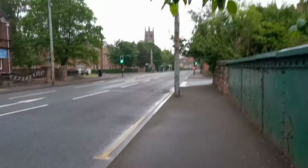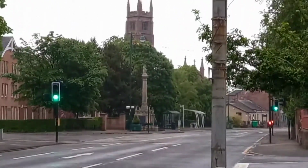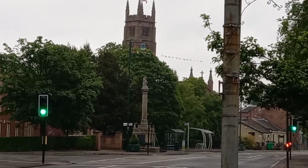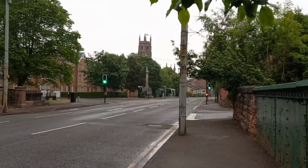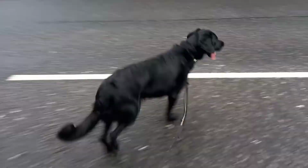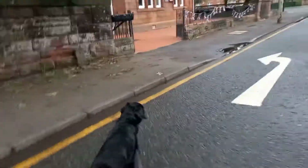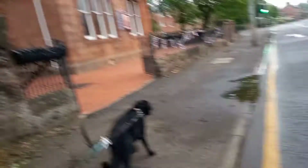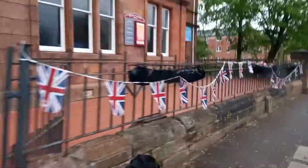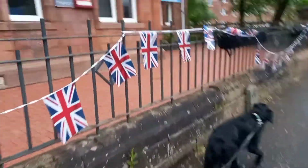I'll just stop here and zoom in on the castle because I think it's probably the best angle to get a view of it. Okay, Otis, let's cross the road. Across. It's a good boy. Lovely to hear the birds up so early. I think it's the blessed birds that woke young Otis up.